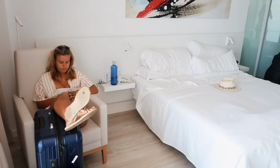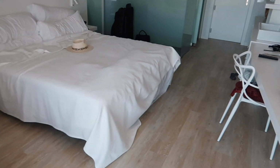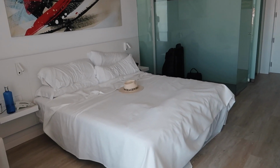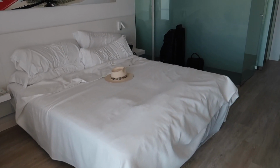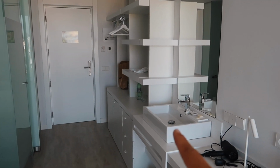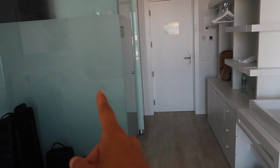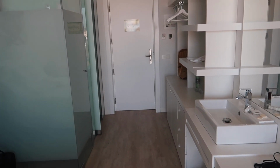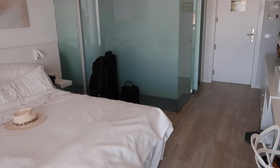So we're about to leave the room, which is why it looks a little bit messy, but you get the idea. It's a very big room and super, super clean. Slept very well here. The only weird thing though is that the sink is in the room, so you shower and then you go to the sink, which I think they should have done differently. But yeah, it's a super clean modern room and we're happy with it.